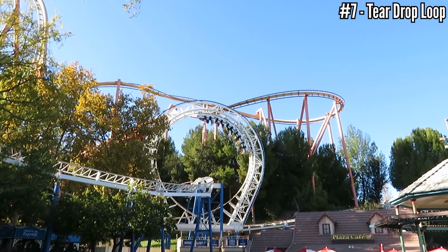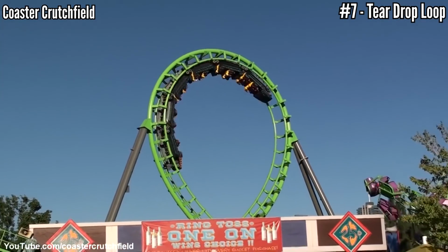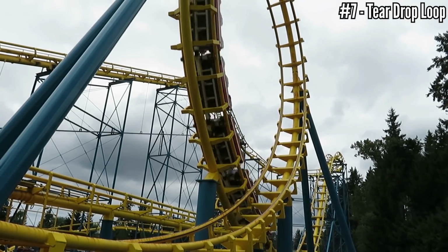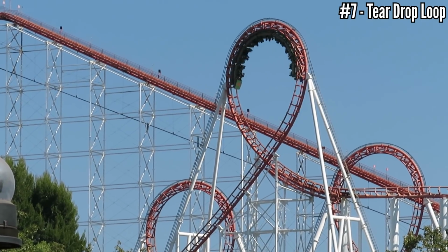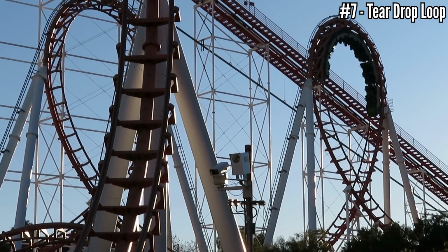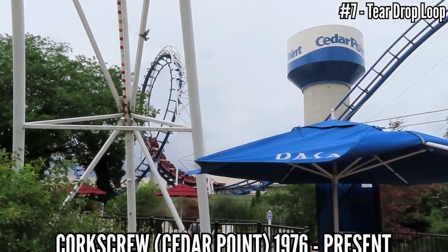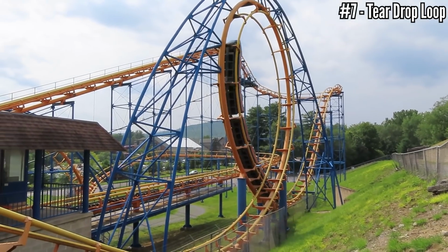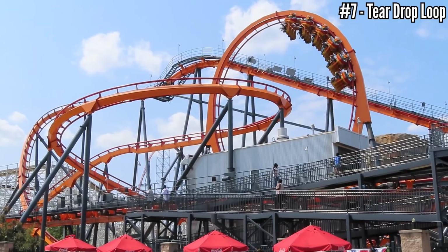Schwarzkopf went with a much more circular design, similar to the loops of the olden days. Aero thought it would be better to make a teardrop-shaped loop, more elongated from top to bottom and less of a perfect circle. This would reduce the amount of time the rider would be upside down, but that would also mitigate the forces on their body. Their first loop was on Corkscrew at Cedar Point, opening in 1976. They would use this teardrop loop on all their loopers till the end, and other manufacturers adopted this model. Intamin, B&M, Vekoma.